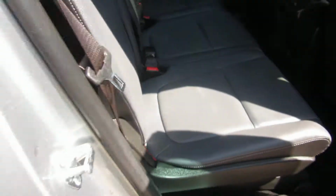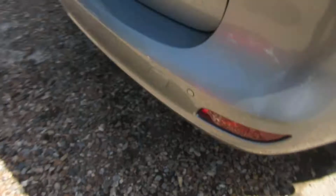Two-tone leather, grey and black. Isofix there on the outside two seats. Electric windows front and rear. And front and rear parking sensors. There's one there, look, the rear one.